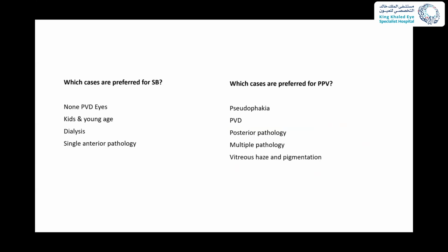So again, which cases do we prefer to go for scleral buckle when we examine our patient? Those patients are non-PVD patients, kids and young-age patients with retinal dialysis, and single anterior pathology. Which patients are preferred for pars plana vitrectomy? Pseudophakia, patients who already have PVD, and patients with posterior pathology where the buckle cannot reach. Multiple pathology can also be treated with vitrectomy, and poor visualization due to vitreous haze, pigmentation, vitreous hemorrhage, etc.